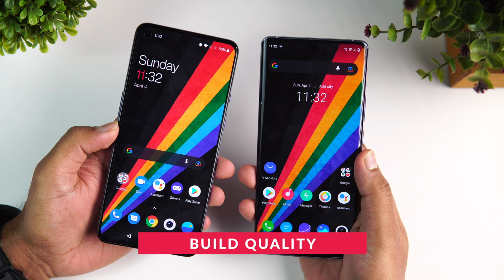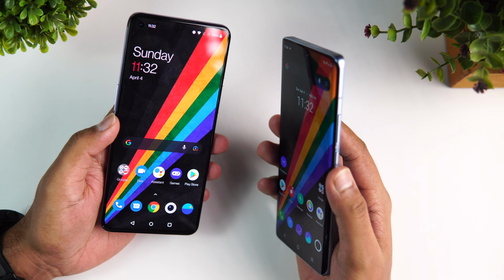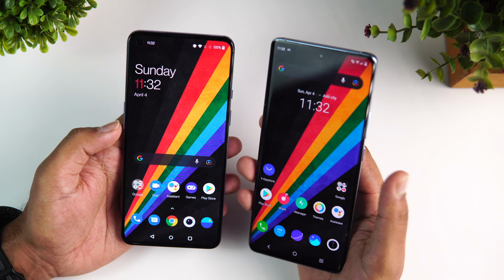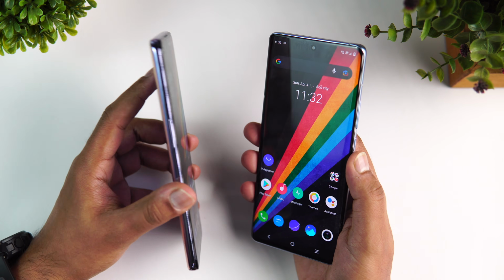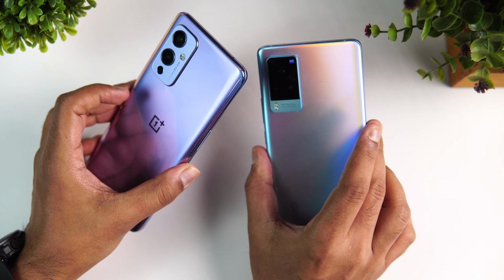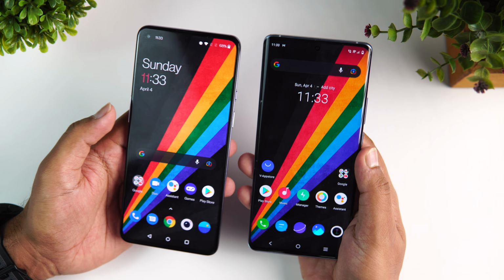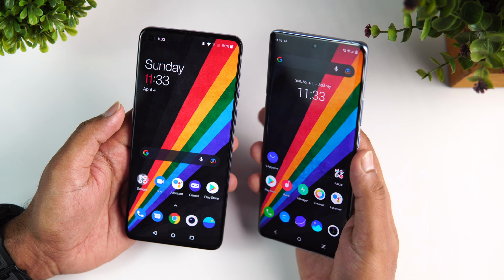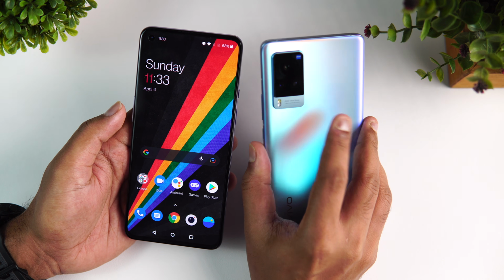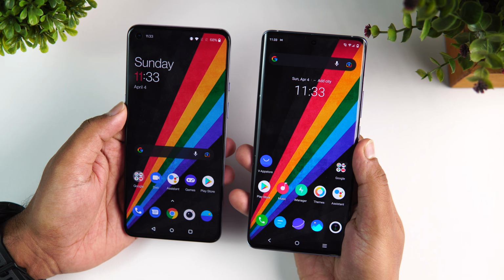This is one area where these two devices differ. We have a plastic frame on the OnePlus 9, while we have a metal chassis on the Vivo X60 Pro. So the build quality definitely feels slightly better on the Vivo X60 Pro compared to the OnePlus 9. So overall in terms of design and build quality, our personal pick would be the Vivo X60 Pro. A couple of reasons. One is the curved display, which gives a premium feel. Then the finishing of the back panel again feels richer on the Vivo X60 Pro, and the build quality is better with the metal chassis.